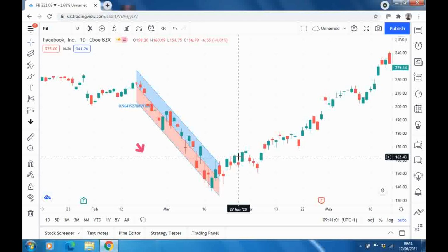It's just generally safer, I find, to go with the trend. Basically, if the trend's an upward trend, then we're going upwards, and if the stock's in a downward trend, then it's not really a great time to get into the stock until it's come out of that downward trend and it's starting to go on an upward trend again.